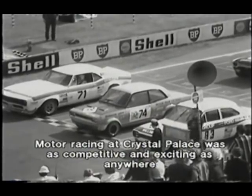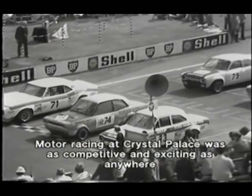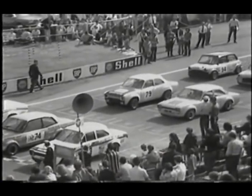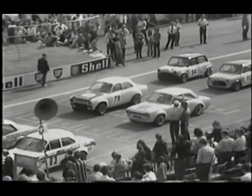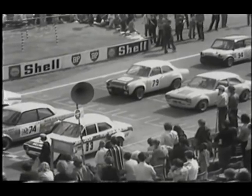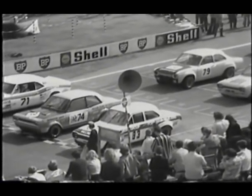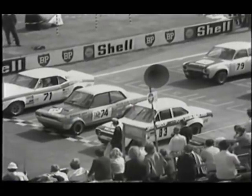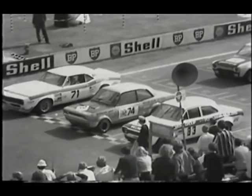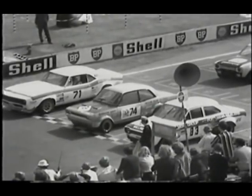About 45 seconds to go to the start of the 15-lap Osram Saloon race here at Crystal Palace for the Iberia Airlines Trophy. And there, in pole position, car number 83, is that of Mike Crabtree in the RS1600 Ford Escort. Next to him, in the 2.5-litre Vauxhall Viva GT, is that of Jerry Marshall, completing the front rank, the big, nearly 6-litre Chevrolet Camaro of Martin Thomas.